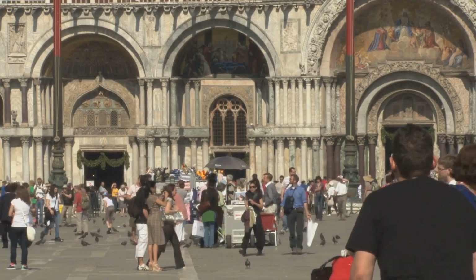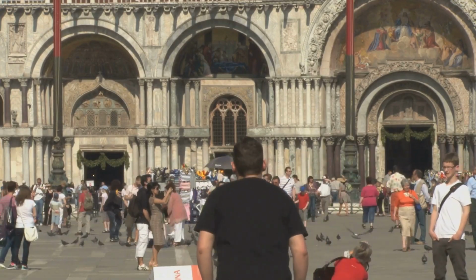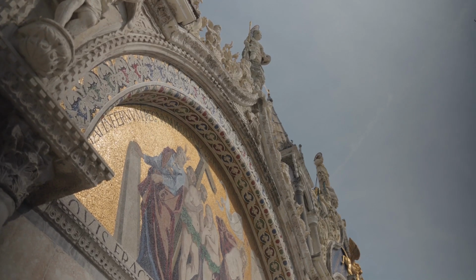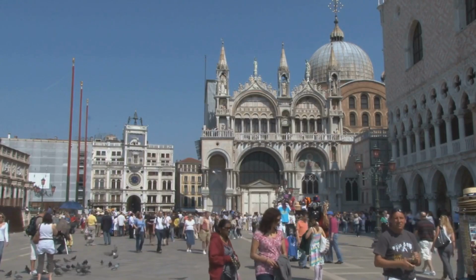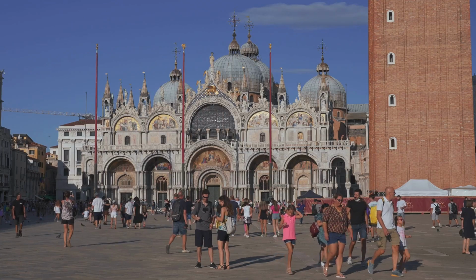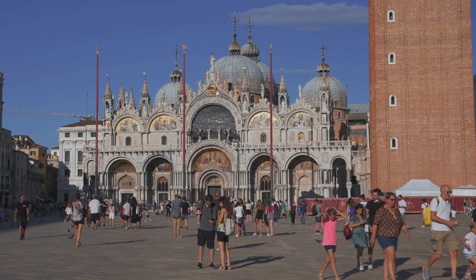Get ready to be amazed as we enter St. Mark's Basilica. Prepare for sensory overload. Golden mosaics adorn the walls and ceilings. They shimmer and dance in the light. These intricate artworks depict biblical scenes. They tell stories that have captivated viewers for centuries.